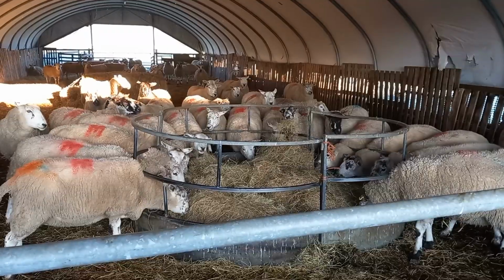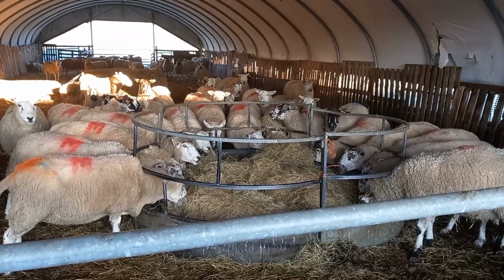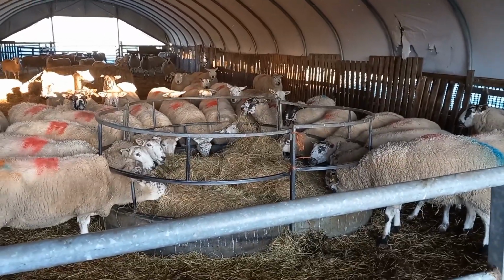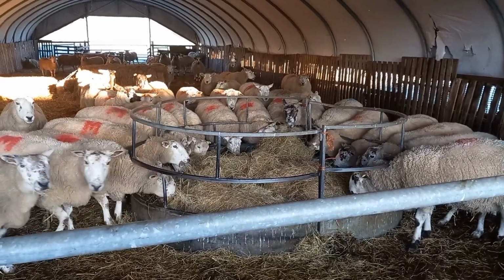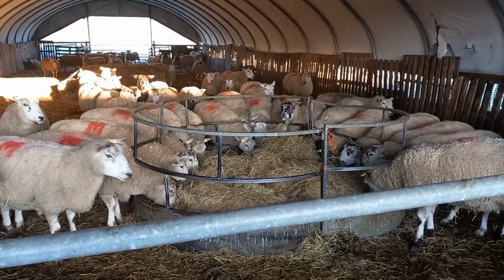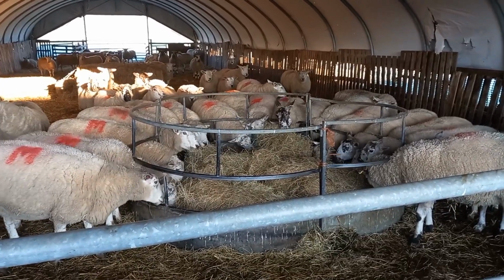So I'll just do a quick run around the farm really. Just have a quick look at some of the stock on a cold winter's morning. I think it was about -5 last night. It froze the water troughs in the polytunnel, so it must have been pretty cold. So these are the Texel crosses and Lonky mules, which you cross with the Easy Dam. We'll be scanning next week hopefully.